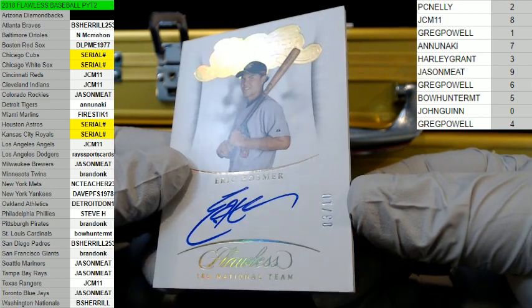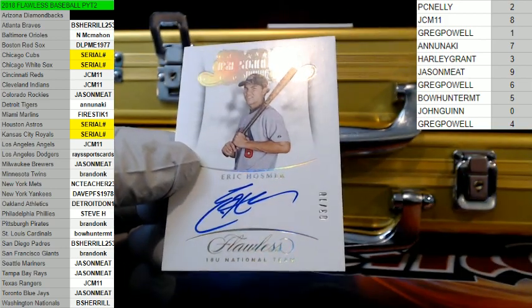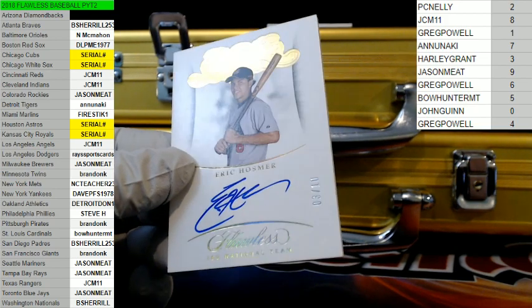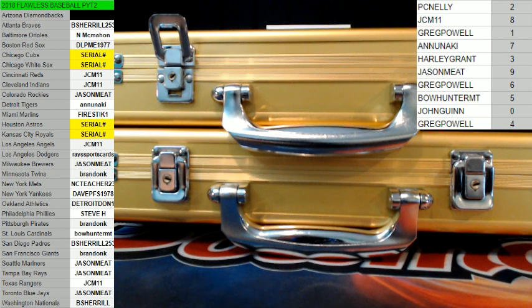So, 3 goes to Holly Grant. There you go, buddy. I just want to make sure because it's a USA card. Sometimes there's discrepancies on stuff like that.